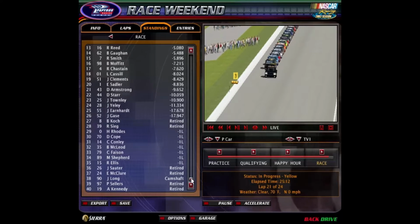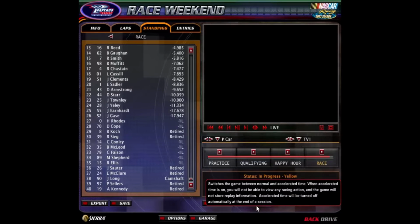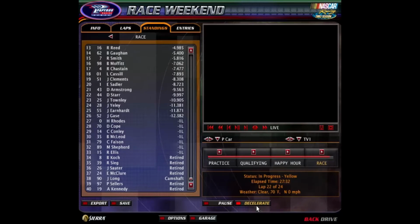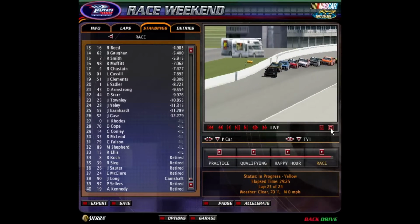Ryan Sieg's out of the race. Johnny Sauter, Eric McClure, Johanna Long, and Peyton Sellers all out of the race. Are we going to be able to go back green? The best we can get is a 1-lap shootout with Kyle Larson behind the wheel. And we will have a 1-lap shootout here at Indianapolis.